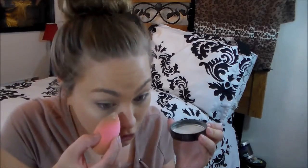Then I'm going to take the Laura Mercier translucent powder. I'm going to set my under eyes with this. I absolutely love this powder. It's the bomb.com. It's like $40 for this powder, but it is so worth the money. Lately I've been buying a lot of high-end products because I'm realizing they're super worth the money, and it's always stuff I've wanted to try. So what I'm going to do is tap my beauty blender into this and set my under eyes with the powder.